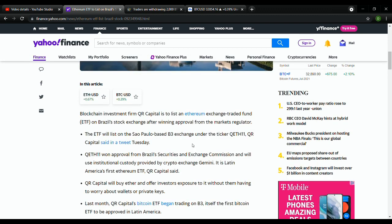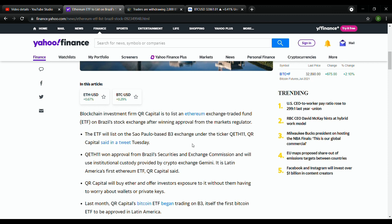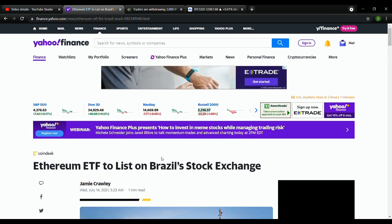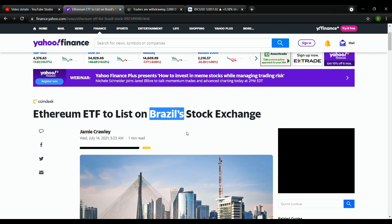This will also make it easier for investors in Latin America to get exposure to this, because I would assume when you're working with large sums of money, especially while it's unregulated like it is, I don't know how it is in Brazil, but I would assume it's easier to invest in an ETF than try and put a large amount of your net worth into Bitcoin or Ethereum, at least where we're at now in crypto. So good on Brazil. I like this news.